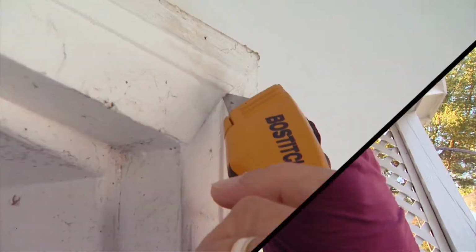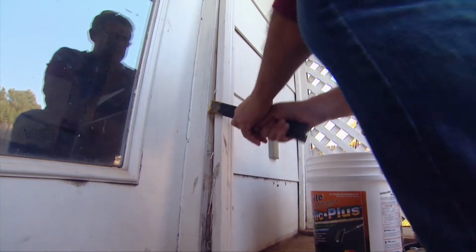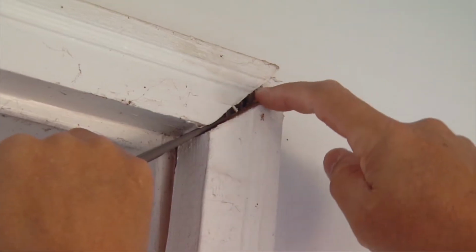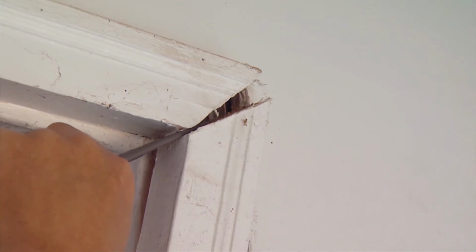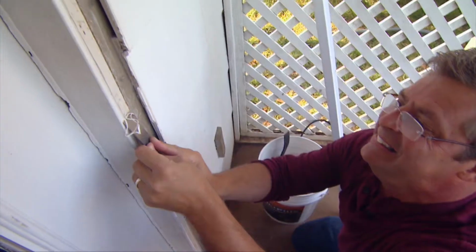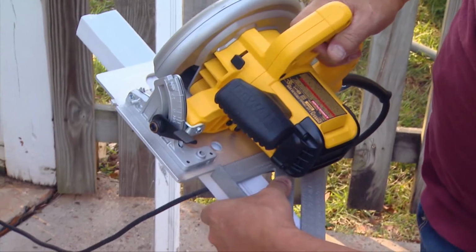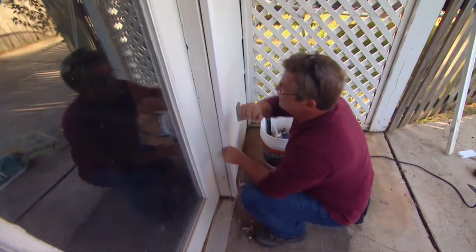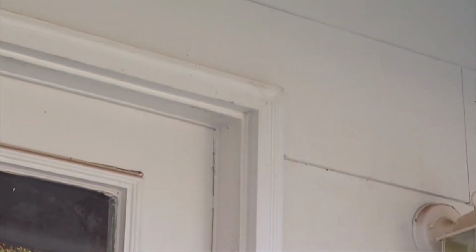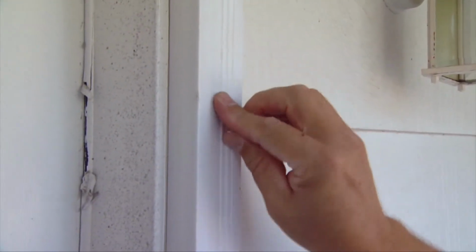Alan's cutting the caulk line around the molding to minimize damage to the surrounding surfaces when he pries it off. The mitered corners of these doors are stapled together, so he has to pull them apart very carefully. Let's see how that starts pulling away from here and doesn't hit that tender point. After he cleans off all the old caulk, he measures the length and then cuts the new brick mold and puts it in its place. Look at how good that matches. A few well-placed nails, some putty to cover the heads, and the new molding is ready to caulk.